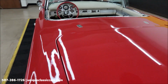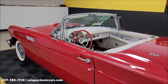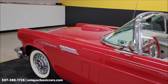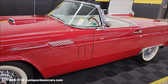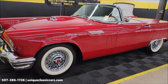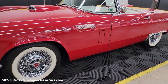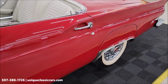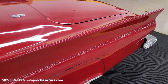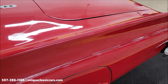What I always like to say too is we have an open door policy for third-party inspectors. You want somebody to come take a look at this car and get back to you on that. Compare how it looks in the pictures and the video to what a third-party inspector looks at. Feel free to. We try to represent these as fairly as we can in the still pictures and the videos. And of course, you're going to see a driving video of this car too. Kind of get a bird's eye view of what it's like to ride in it. That'll be at the very end here.